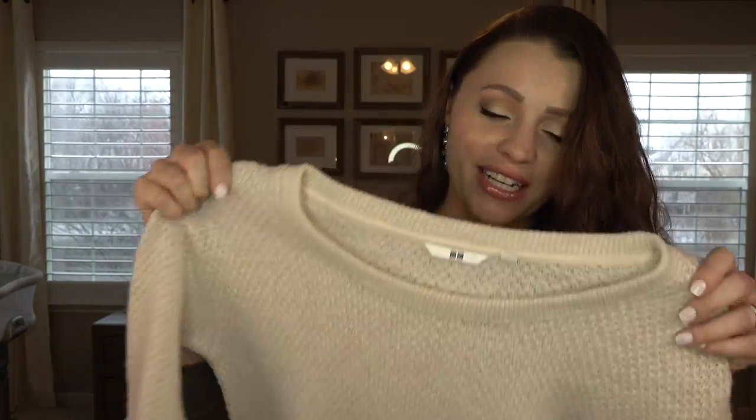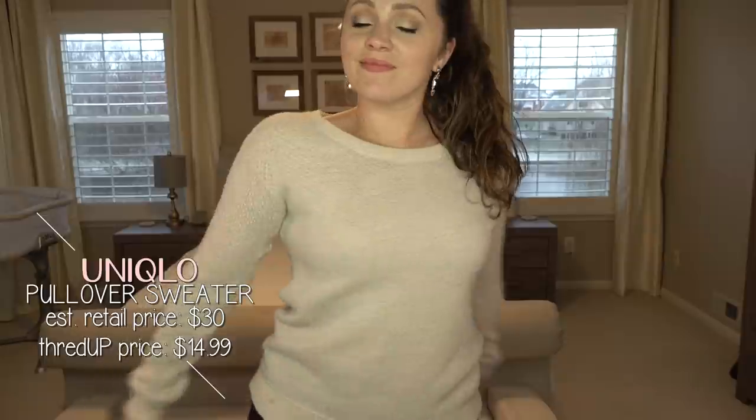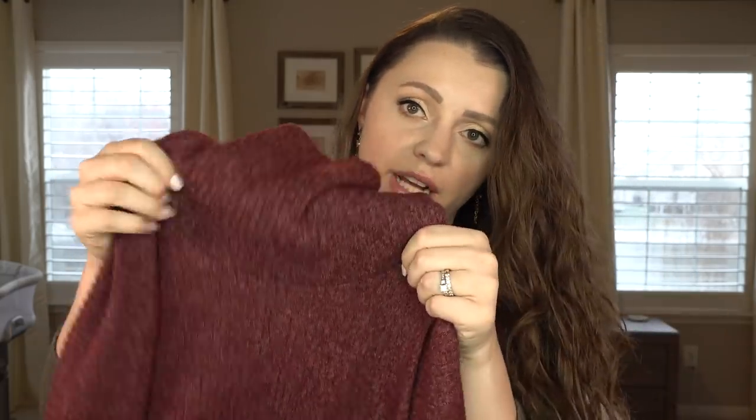I know I got a lot of cream sweaters. This is from Uniqlo and it's actually a little scratchy. It feels like wool. But it's really, really pretty. And again, this is more of a traditional sweater, but I just really liked it. I now have too many sweaters. This might be the most I've ever bought from ThredUp. I was going ham. This is from Forever 21, another turtleneck.